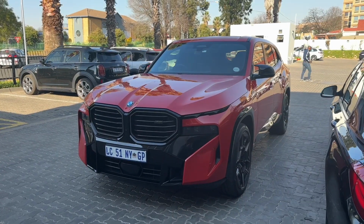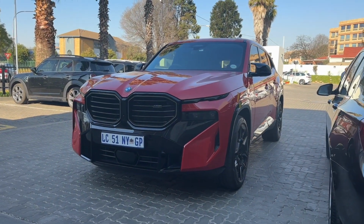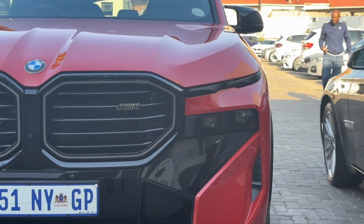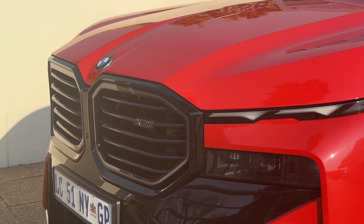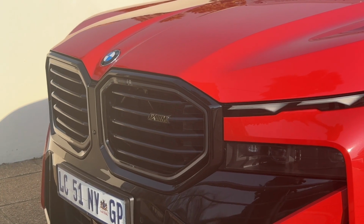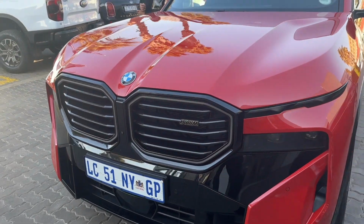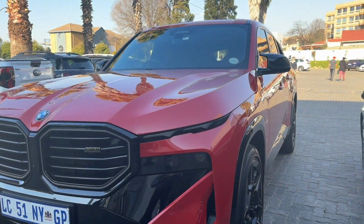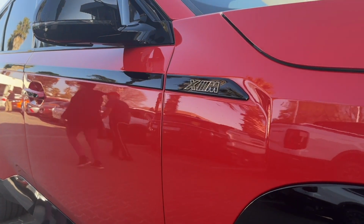And then the design of the car. One of the most controversial parts about the new XM, probably even more controversial than the latest BMW M3 and M4 grille. Over time, I've come to really like the design of this car. It's definitely bold and in your face, and I think cars need to be like that these days. There seem to be a lot of cut and paste and cookie cutter designs out there, which is getting a bit boring.